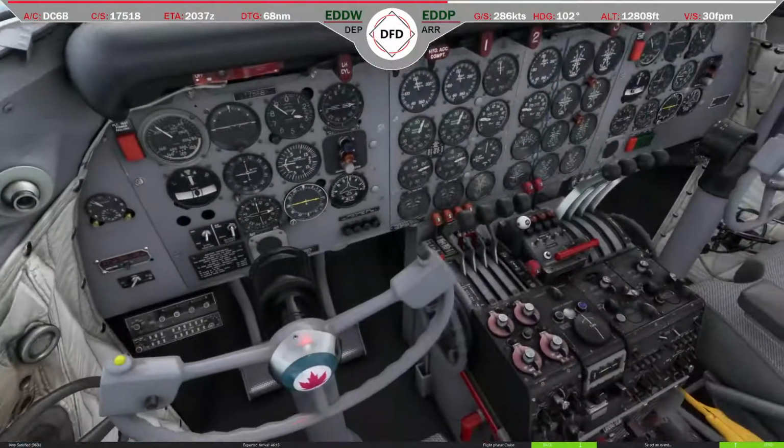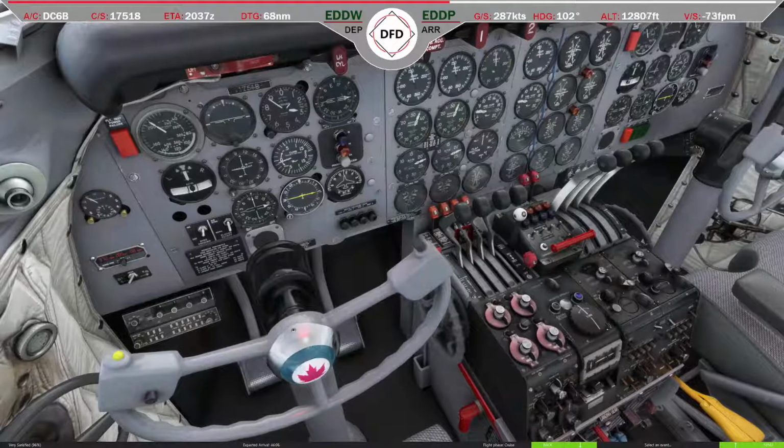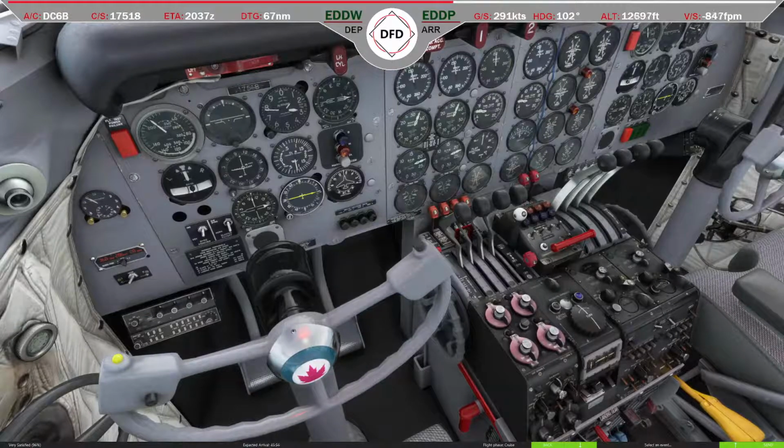So there we go, 38 miles is passed. So we can start our descent. Slowly ease her forward until we get 1,000 feet per minute. We're going to have to watch, speed will increase. Now we have built in a little bit of a buffer, so we don't have to worry too much. And as the speed increases, the rate of descent will decrease.